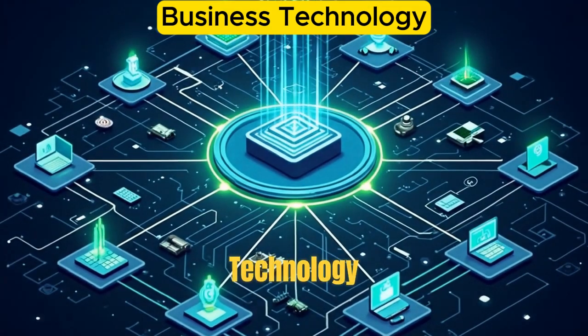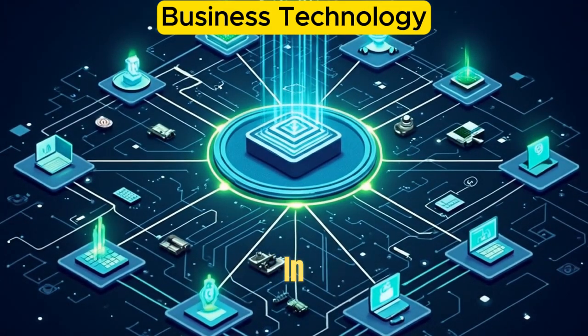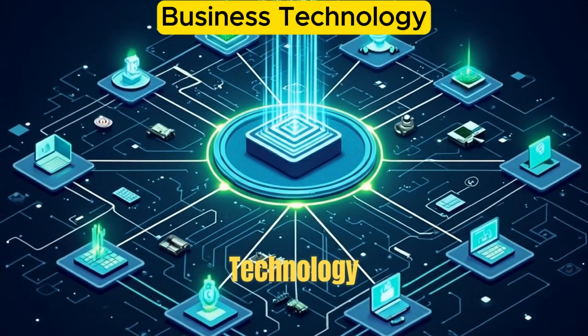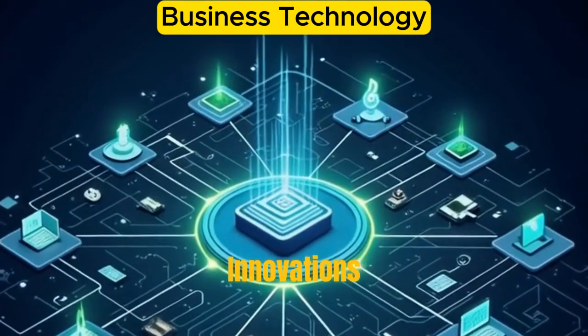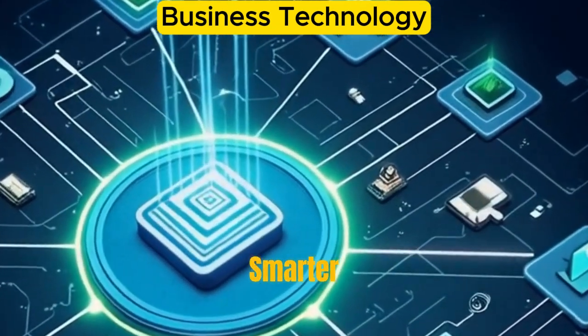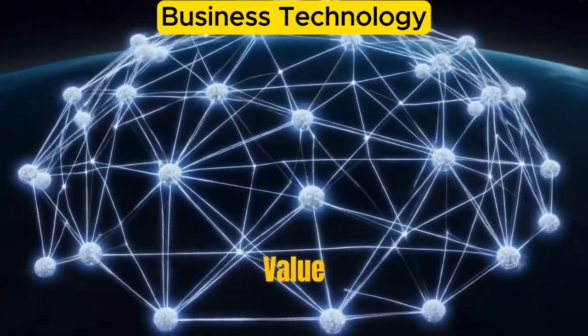Business technology, driving growth and efficiency in the modern enterprise. Business technology refers to the use of technology tools, systems, and innovations specifically designed to help businesses operate more effectively, make smarter decisions, and deliver greater value to customers.